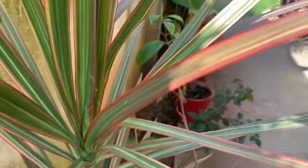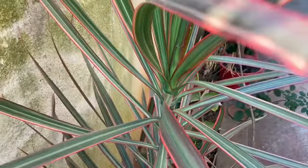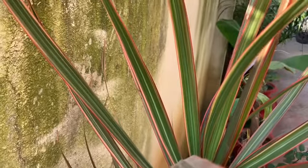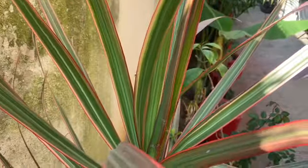The different colors of Dracaena marginata make it a magnificent indoor plant. The variegation of colors on the leaves truly reminds us of the colors of a rainbow on the leaf.